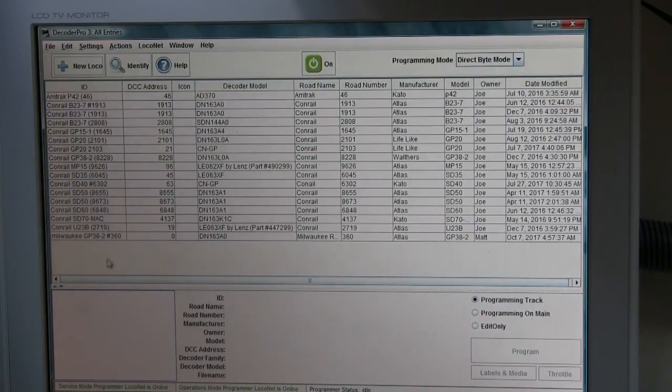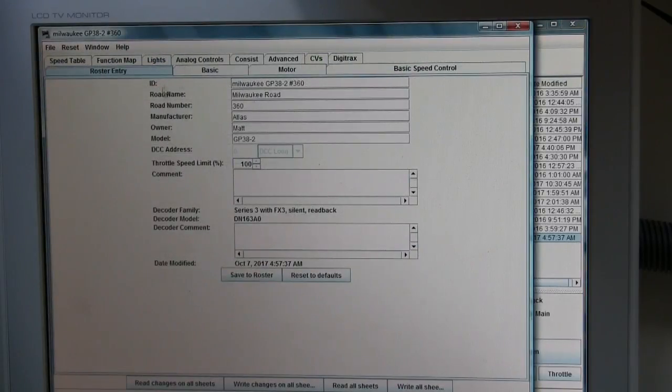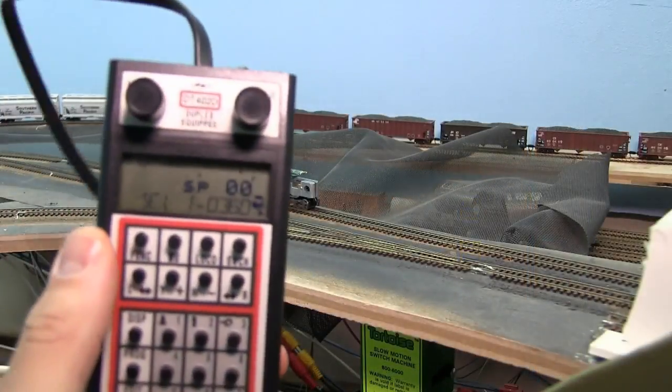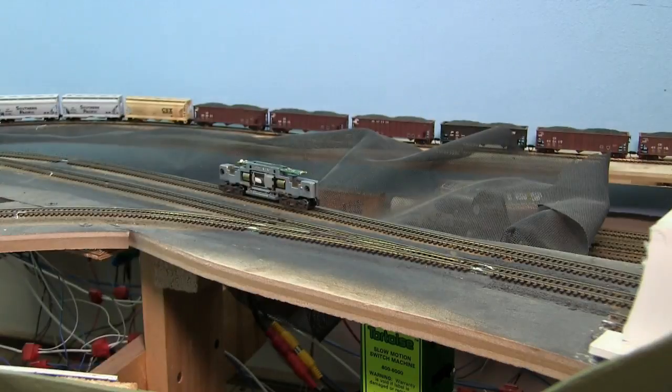Now I'm trying to figure out what I did wrong, and then I save it, and I go back and check my roster, and I see that it didn't take, so I have to go back and reprogram it again. You can see the DCC primary address is 0, so I'm going to go back and reprogram it. Yeah, that was probably because you had the short address picked when you tried to set the address. Yeah. And I'll write changes on the sheet, and it took. And it took. And it's good.